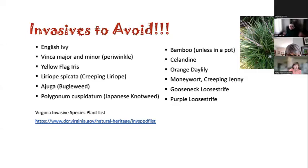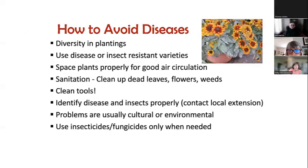If you can monitor it and keep it under control, that's fine, but it is going to be difficult to control. And another one are the loose stripes. If you can go to the Virginia Department of Conservation, there's a whole list, there's 90 of them. And I just picked a few that I thought were more common invasives. And there is a handout that you will get at some point, and this is on that there.